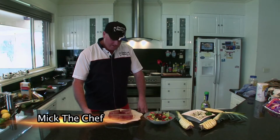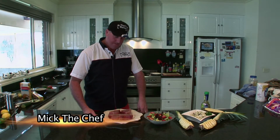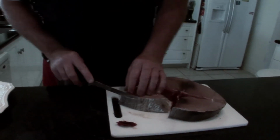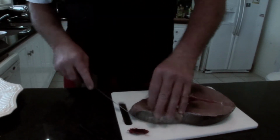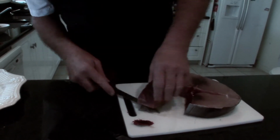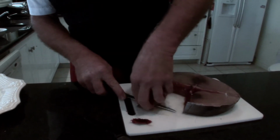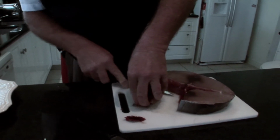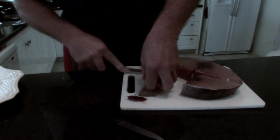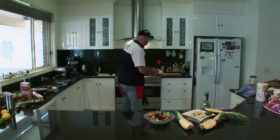Hi, I'm Mick, and today we're going to cook a bit of bluefin tuna. We've got some lovely bluefin steaks here. Here we're just taking the skin off the tuna. You want a nice sharp knife. If you try cooking it with the skin on, it usually just shrinks up and makes the meat that much tougher. So always best to take them over here and give them a nice dusting of seasoned flour.